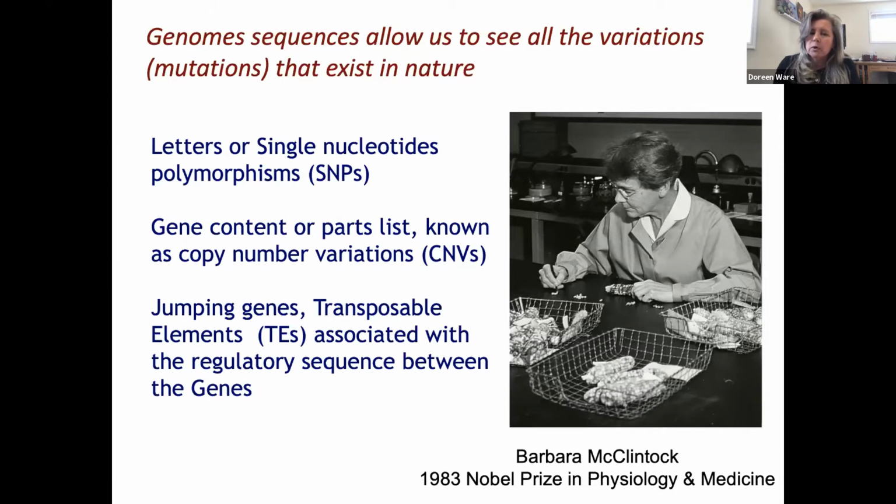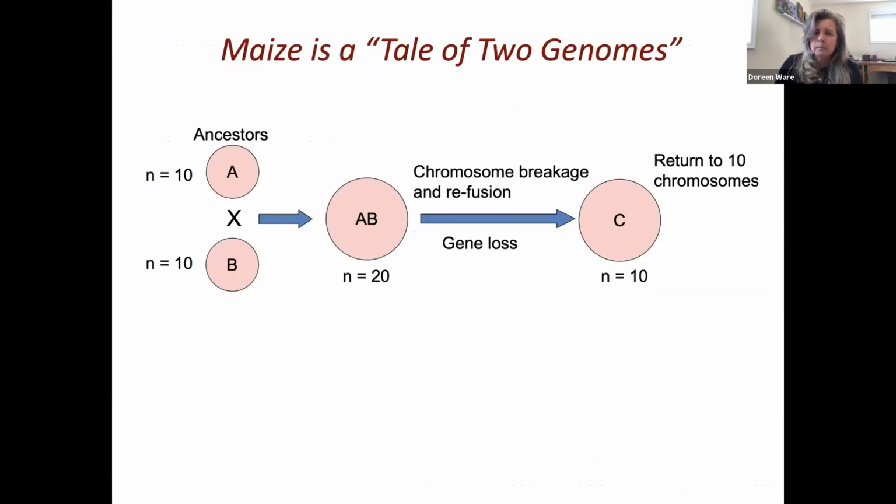Now, transposable elements are also very, very diverse in these plant species. And in fact, they were studied by Barbara McClintock and known as the jumping genes. And she received her Nobel Prize in 1983 for her work on transposable elements. And we now understand that these transposable elements actually play a very important role in the fluidity of these genomes, in moving genes around, as well as in the regulatory sequences and impact the expression of genes. So maize is actually a tale of two genomes. So it turns out that many plants are polyploid.